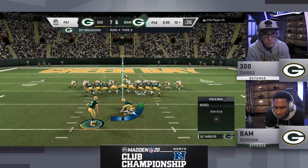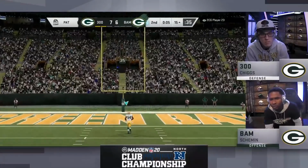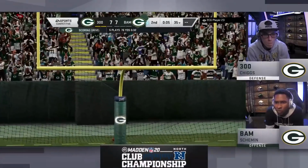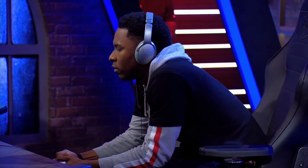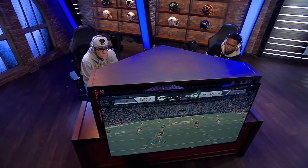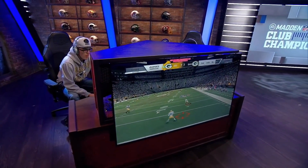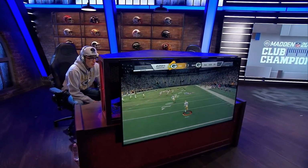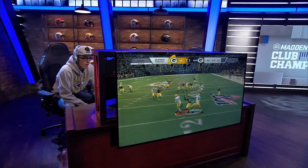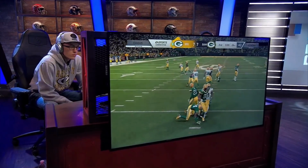Threading the needle. Oh, man. Throws that vertical route up the seam. And a little kind of lucky play, but he had to kind of throw because the pressure was coming. He had no protection. He was in that double stack formation. Oh, man, huge play for Schemin, and he gets ball at half. Sometimes you'd rather be lucky than good. As Schemin throws a dot down the sideline, and then maybe a little bit of lady luck.